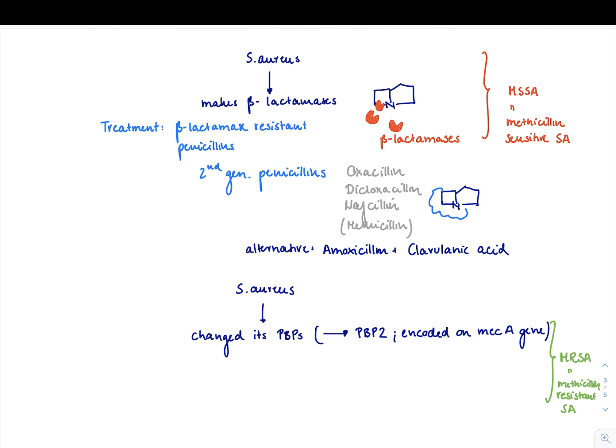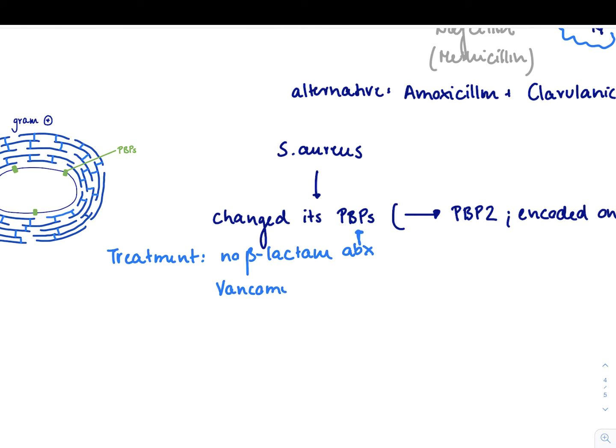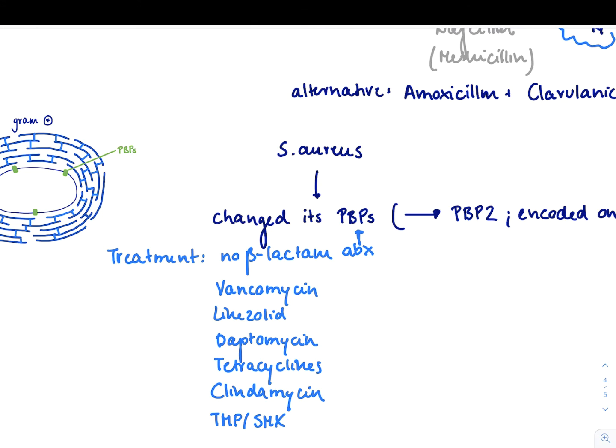So how can we treat it now? Well, we can treat it with different classes of antibiotics that have nothing to do with recognizing the PBPs. And one very good example would be vancomycin, also a cell wall synthesis inhibitor, but it is not dependent on PBPs. It has a different target. It looks for this D-Ala binding. Other examples of how we can treat MRSA would be linezolid, daptomycin, tetracyclines, clindamycin, or trimethoprim sulfamethoxazole.